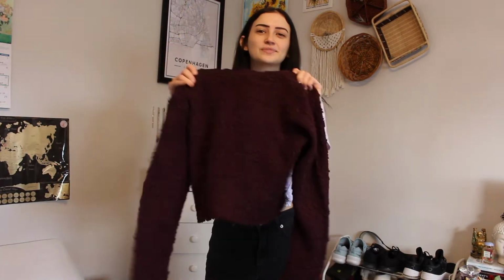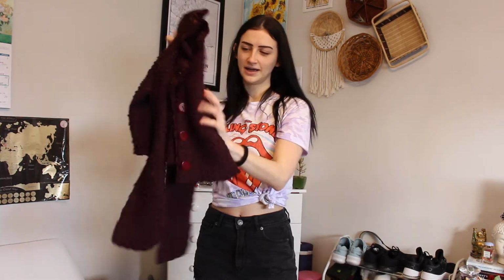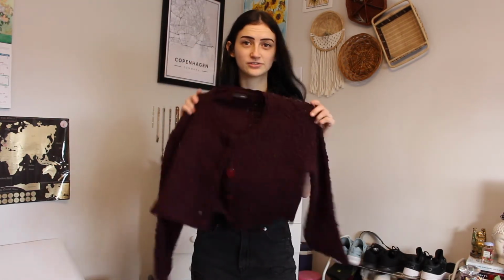This next item, very funny. So I bought this from a thrifted place originally. Grandma's Basement is her company, and then I just got rid of it. I gave it to Plato's Closet, and then I bought it back. So this was 70% off. It's just a crop. I've had this before. It's like a little burgundy purple situation with buttons, a crop. It's really soft, and the crop isn't too crop. It's like a really nice little crop there. So really good find, even though I gave it to them and I just bought it back.